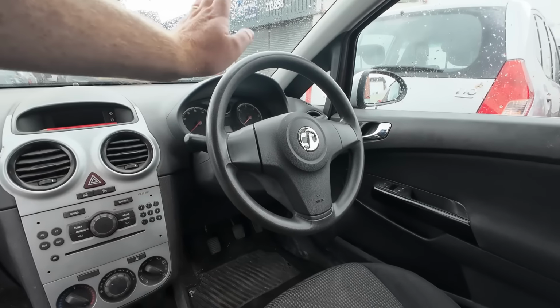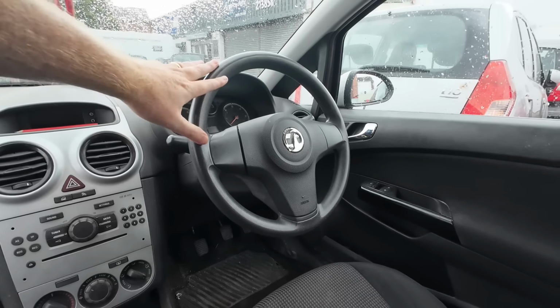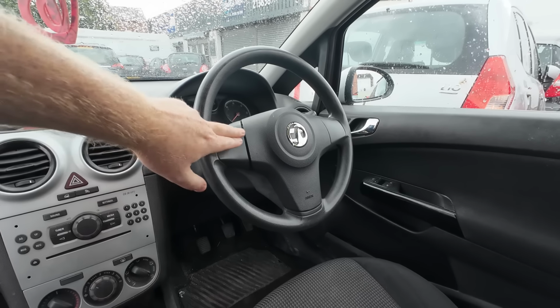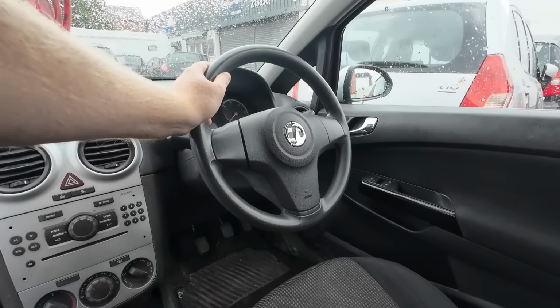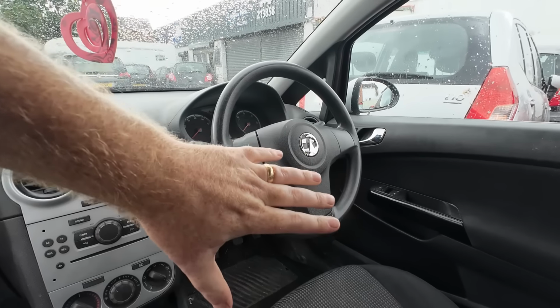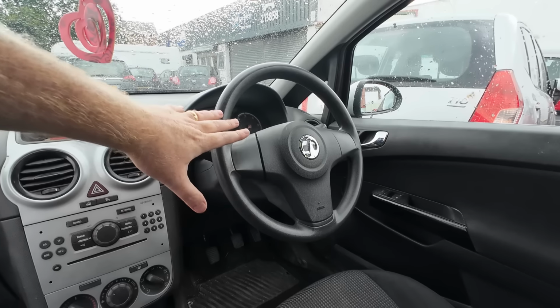So you have to find one that's effectively not got those buttons on, and the ones that have got those buttons on are usually leather bound as well, so they don't wear as badly. Consequently, you're trying to find one of these that isn't leather bound, and near enough 90% of them look horrendous and are all worn away.